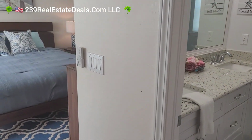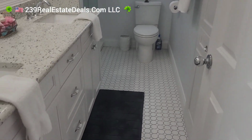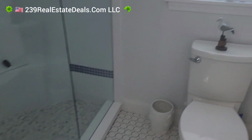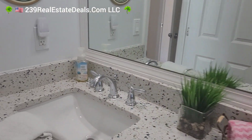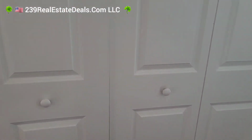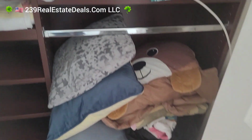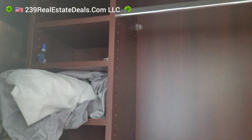So the last bedroom has the bath across from it. We have another full ensuite here. So you have two masters, you could say, this one and one upstairs. You have the one down below, which is non-conforming, the guest bedroom. There's plenty of storage space anyway.